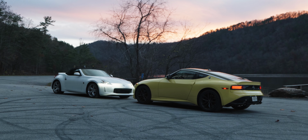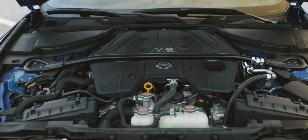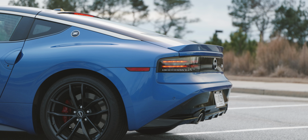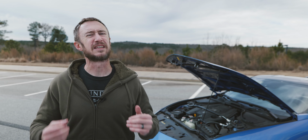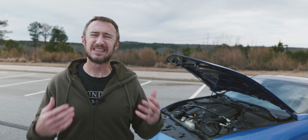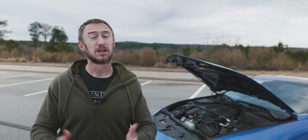400 horsepower is a healthy number, and this V6, in typical Nissan fashion, makes some kind of cool throaty noises. But torque is what really gets you moving, and 350 pound-feet of torque is enough, but it's not exactly enough to set your hair on fire. Here, take a look.